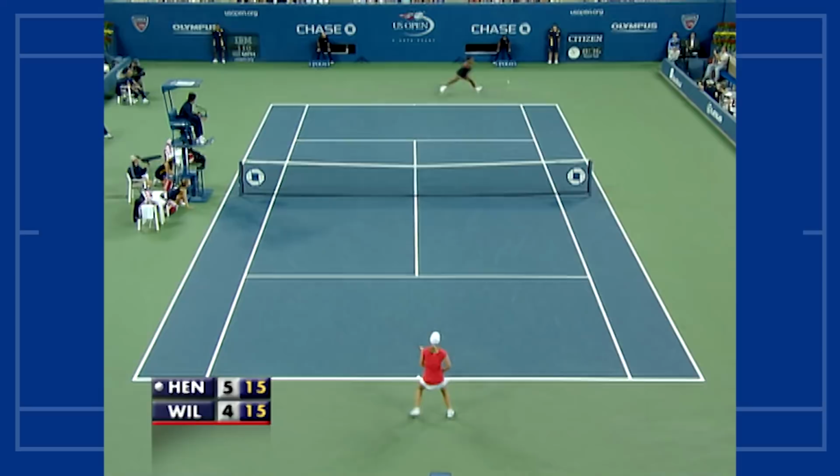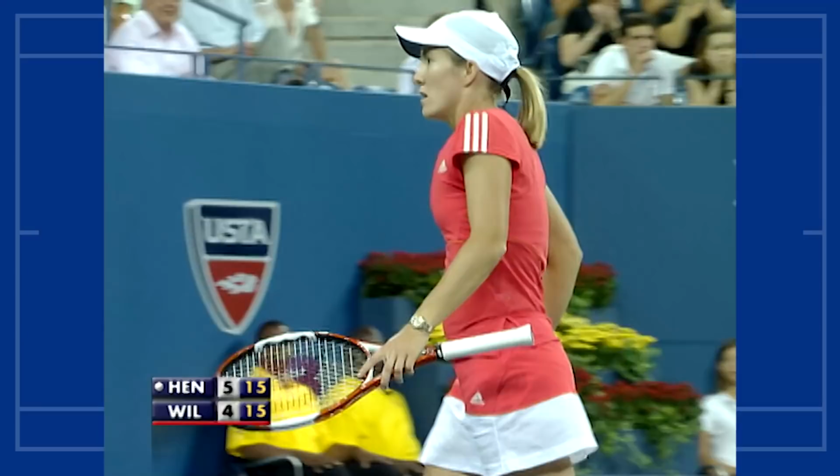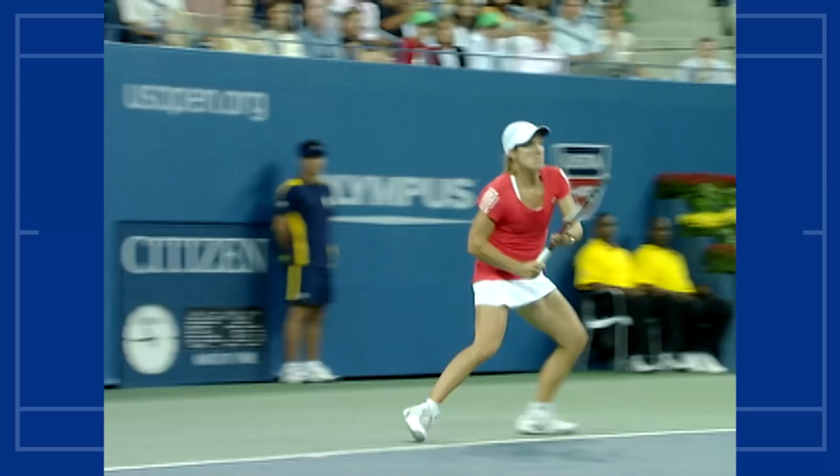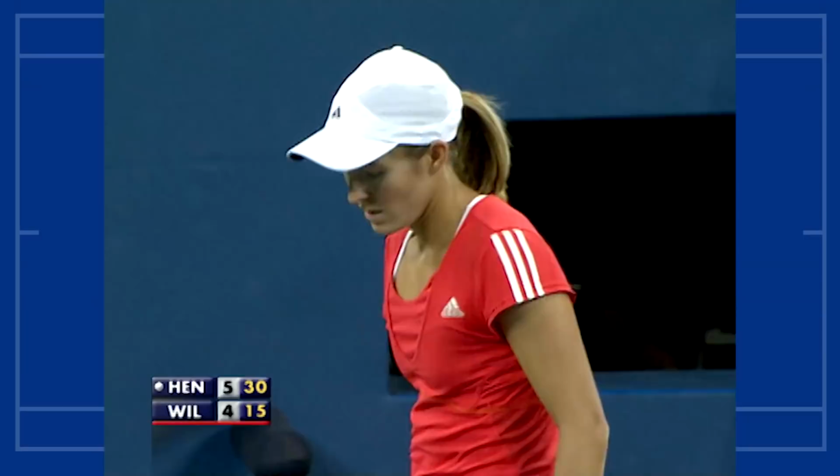The quickness, athleticism on the part of Henin. Around on that forehand shot to the open court, doing a good job of keeping Serena off balance. Not a big frame, but boy, she can generate just as much power.